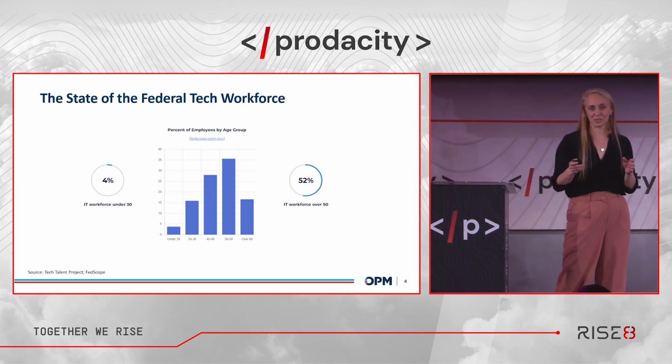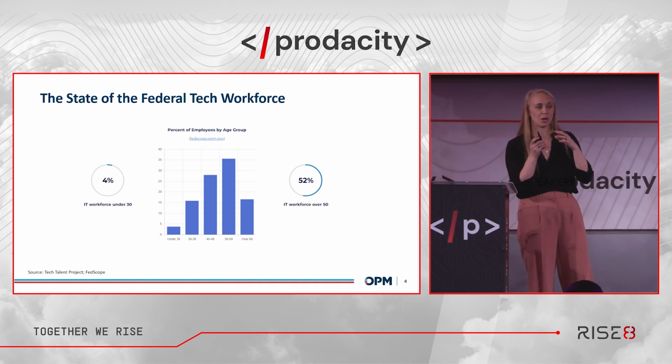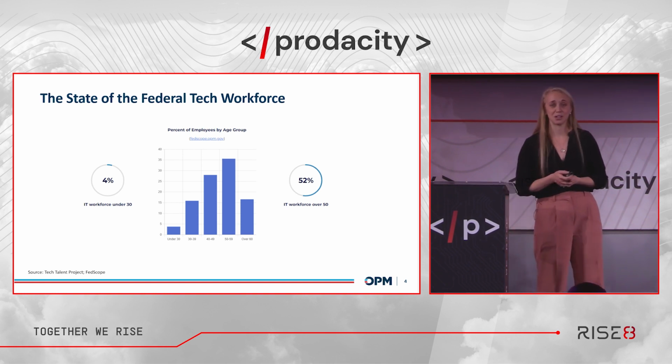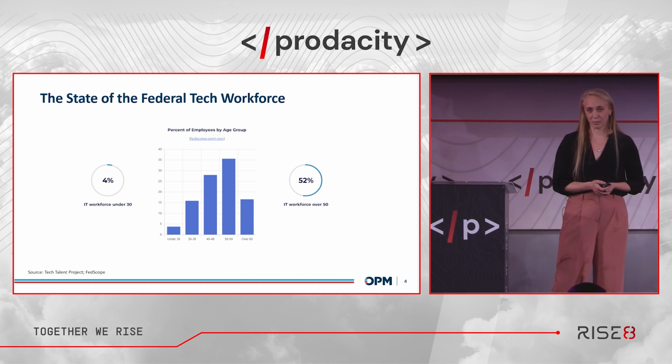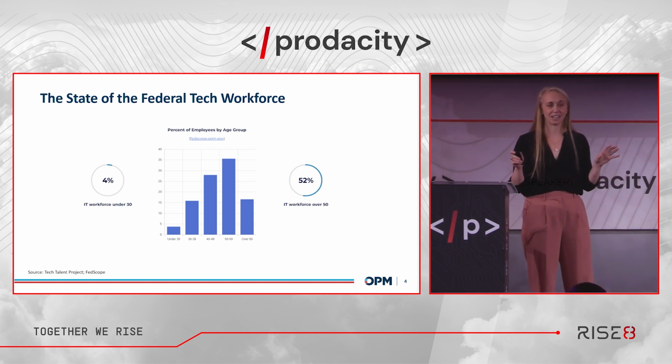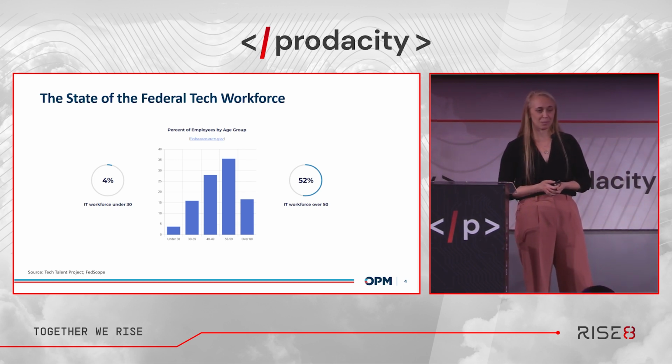We want people to stay in these jobs. We want people to be able to pass down their knowledge to folks who are coming up behind them. But we're really concerned about this 4% of the IT workforce under 30. We're looking at ways that we can tackle that for the IT workforce, but just generally across all early career talent. So you'll see some strategies coming up here.